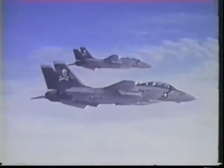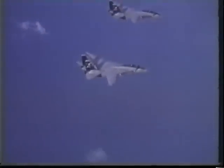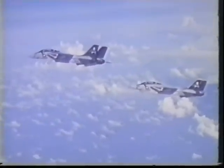Contacts appear to be heading 315 now, speed 430, Angels approximately 8,000. Roger, Ace, take it north. Yes, Roger. We have to make a quick loop here. Starboard, I'm going to give you collision here. Okay, come starboard about 40.